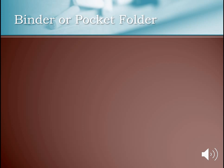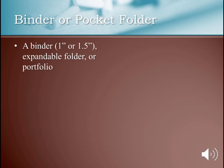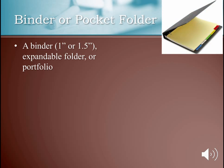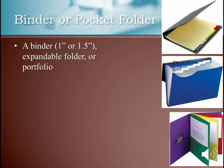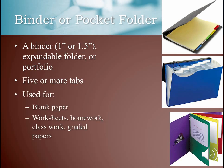Another thing that I've asked you to get is a binder or pocket folder. This could be a 1 or 1.5 inch ring binder. It could be an expandable folder, or it could be a pocket portfolio. Any one of these things would be fine. Should have 5 or more tabs. And this is going to be used for things like blank paper, worksheets that I hand out that you have to bring into class the next day, as well as things that you'll need to keep around to study for upcoming quizzes and tests.